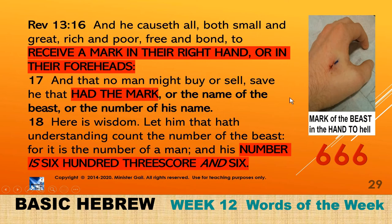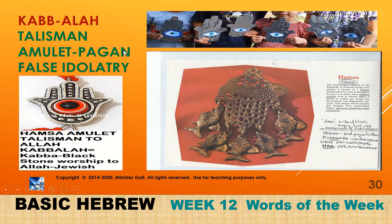The vaccine is a mark of the beast. This Hamsa comes from your Kabbalah. The Kabbalah was created of a Jewish sect in the year 259 AD because they could not understand Jesus. They thought he was a magician, and the miracles were magic tricks. So this is all created from the Kabbalah, which is a Jewish group that worships Allah, Kaaba to Allah. They created this talisman, this amulet, this false idolatry, this pagan amulet to wear around people's necks and in their homes. This is nothing but satanic and paganism.